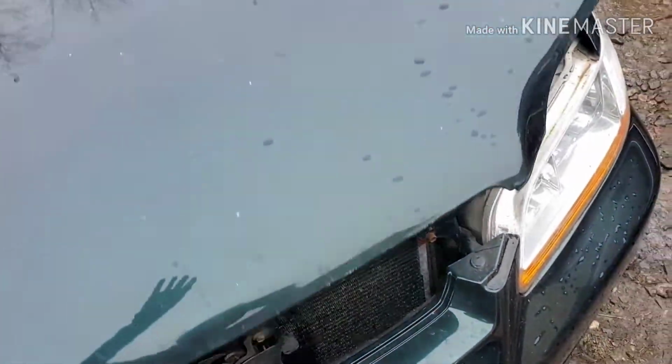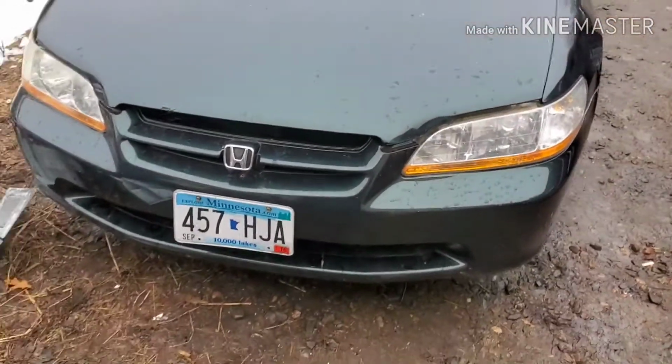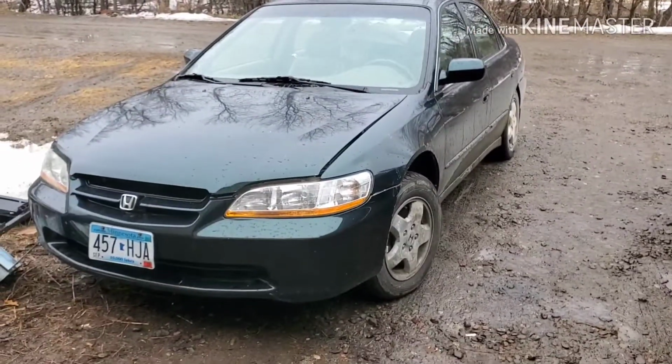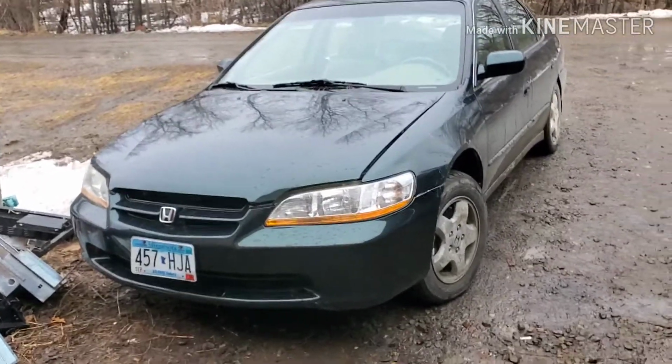I saw it on Facebook Marketplace for $200, and I figured I could even flip it for more than that. For the transmission, I looked on Car Part Quick, and a transmission was like $400 or $500. I was like, oh man, I could sell that thing for like $1,200.